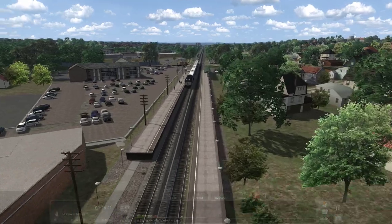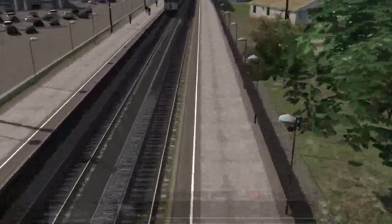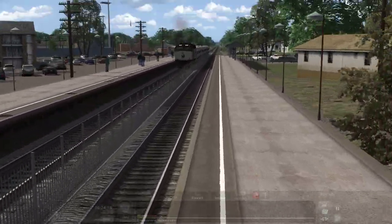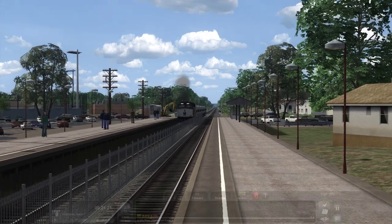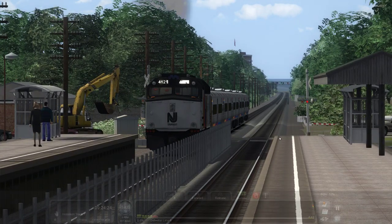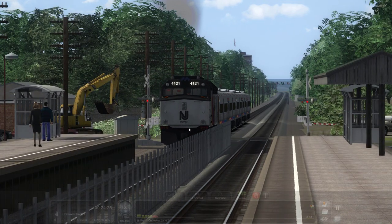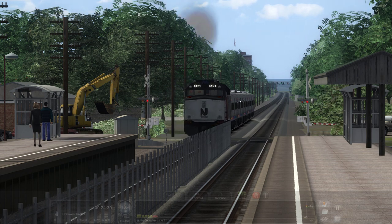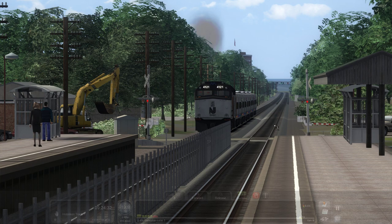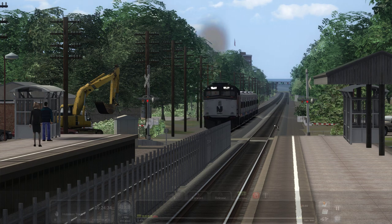But this is Plowderville right here, another station. It's got the safety fence in the middle there again. Slowed down a bit too much, get a couple of notches back on it. Pay no mind to the lack of marker lights. For whatever reason, I couldn't get the marker lights working. I've got a couple of mods with the Comet coaches and all this stuff, so I don't know if that's got something to do with it. So yeah, there's no marker lights, unfortunately.